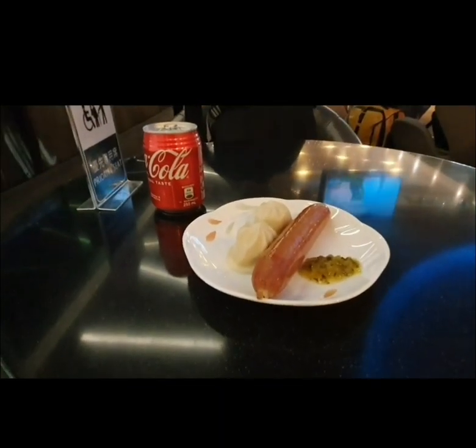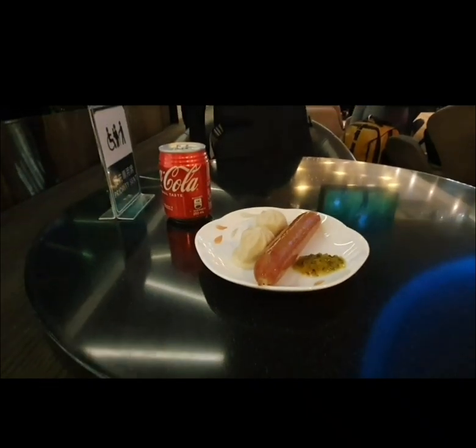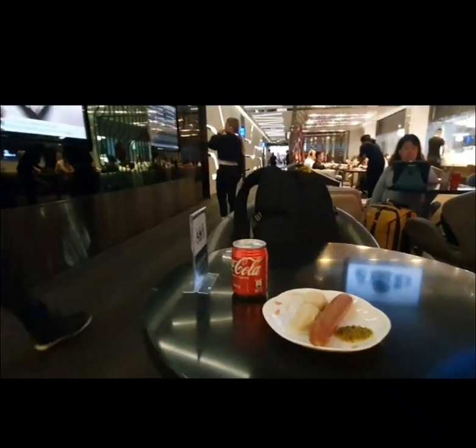Decided to just get a sausage and some steamed Taiwanese dumplings to eat. Food was just average, but I love the ice cream here. So probably have something light in the lounge, all waiting for the flight. Quite packed at this hour. Probably there are a lot of people doing transits at the moment and waiting for the next flight. It's quite a busy airport in Taipei.